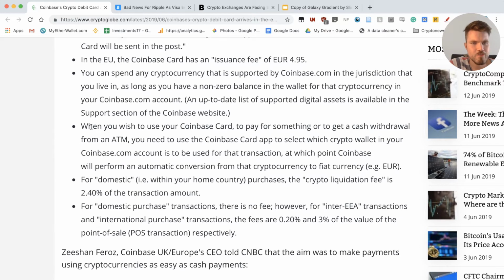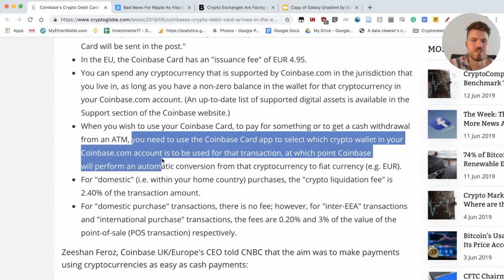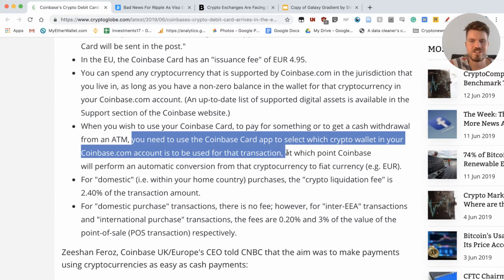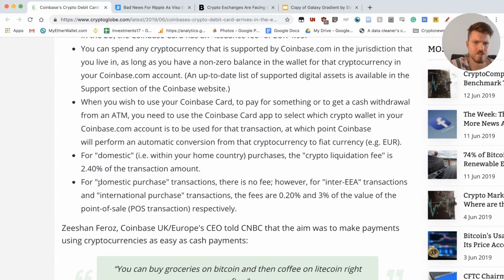Some other important information: when you wish to use your Coinbase card to pay for something or to get a cash withdrawal from an ATM, you need to use the Coinbase card app to select which crypto wallet in your Coinbase.com account is to be used for that transaction, at which point Coinbase will perform an automatic conversion from that cryptocurrency to fiat. For domestic purchases within your home country, the crypto liquidation fee is 2.4% of the transaction amount. And for domestic purchase transactions, there is no fee.